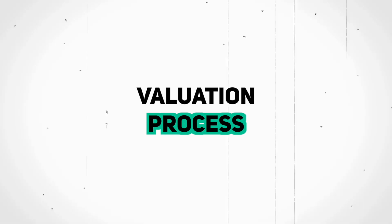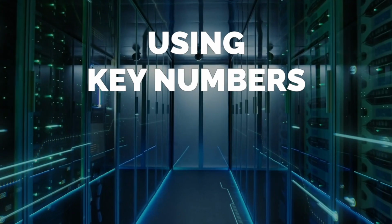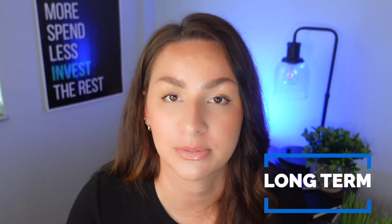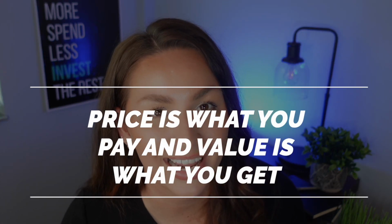All right, we are finally ready to start the valuation process and determine our strike price. This process is essentially our attempt to predict future value in order to decide what we're willing to pay today for those shares. It involves doing some calculations, using key numbers, and making some informed judgments. And it is so important to determine the value of a stock before you invest in it, because that's what's going to protect your investment for the long term. Remember, price is what you pay and value is what you get, and we want to know the value of a company before we invest in it.